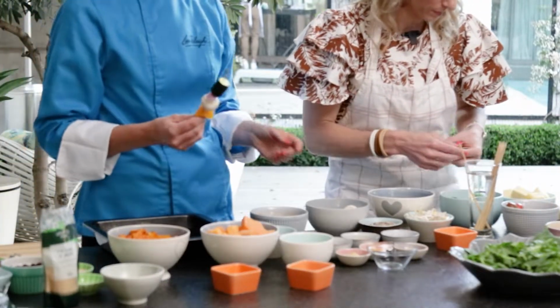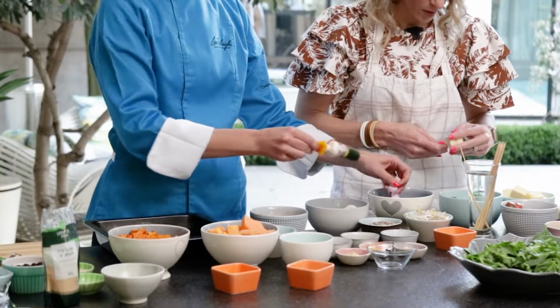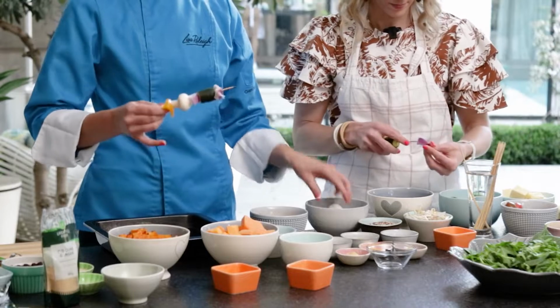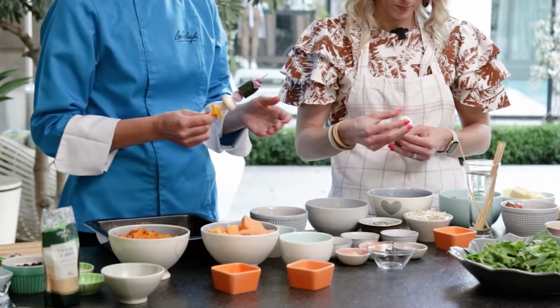You can use any veg that you want to for this. If you don't like mushrooms, you don't have to put the mushrooms on. You also don't have to use the white mushrooms. So if you get the big steak mushrooms, you can also use those. Just cut them into quarters, and then that works just as well.